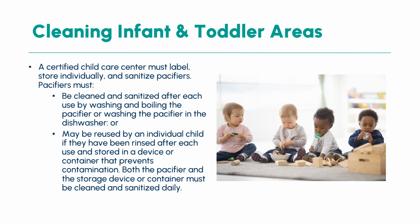A certified child care center must label, store individually, and sanitize pacifiers. Pacifiers must be cleaned and sanitized after each use by washing and boiling the pacifier or washing the pacifier in the dishwasher, or may be reused by an individual child if they have been rinsed after each use and stored in a device or container that prevents contamination. Both the pacifier and the storage device or container must be cleaned and sanitized daily.